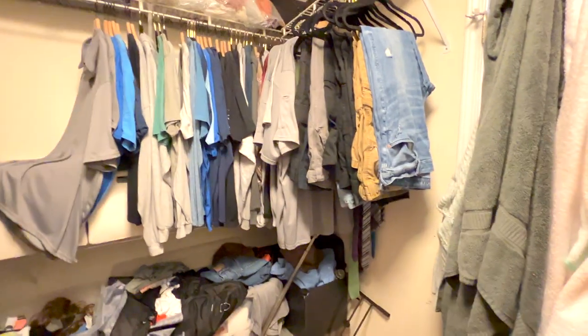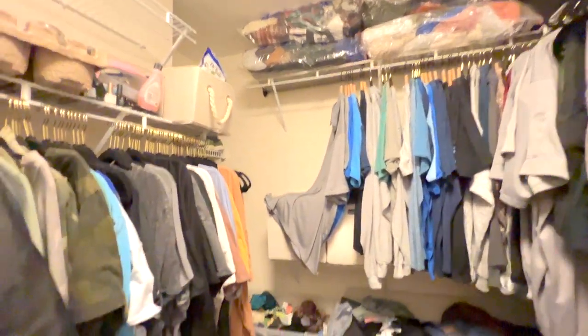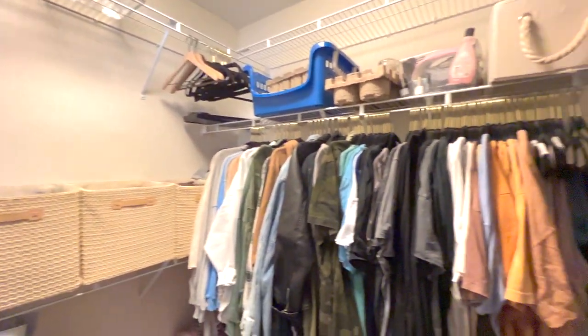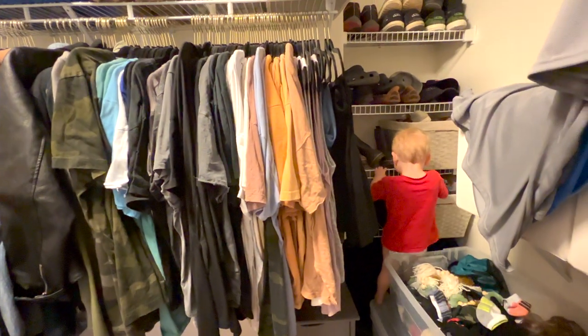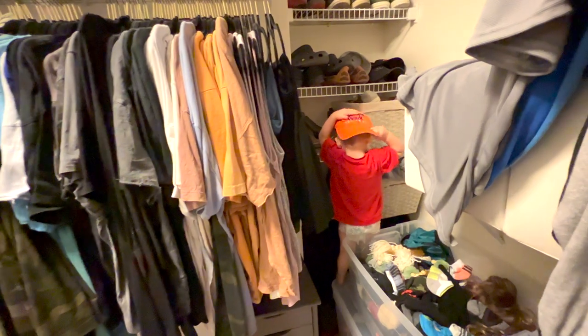Aye, aye. Ben, what are you... That's Ben tearing our blinds up. This might be a little bit better. Yeah, super, super messy and disorganized, but, I mean, we've got lots of space. What are you doing?